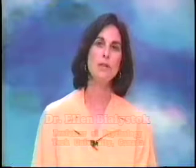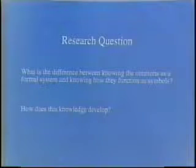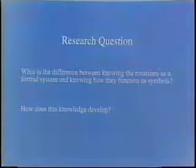The research question we began with was to look at how children come to understand this in the stages just before the time they're reading on their own. What is the difference between knowing the notations, the letters, as a formal system and knowing how they function as symbols? How does this knowledge develop? These are the research questions we asked in the studies I'm going to describe.